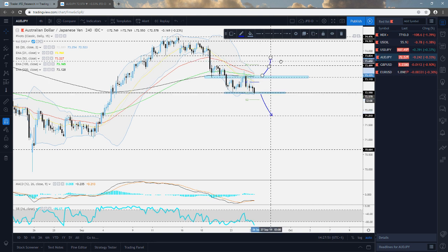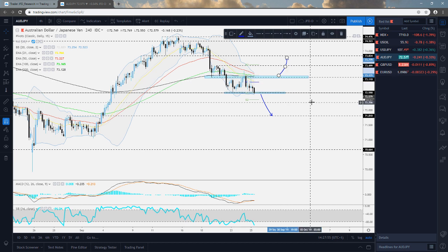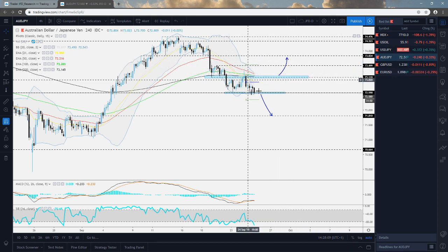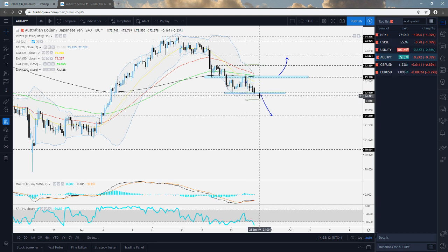In terms of the upside scenario, we're going to be very careful and cautious, and we're going to wait for a push above the 73.10, because this way the pair would climb back above the 200 EMA here on the 4-hour chart, and we could then maybe target these slightly higher levels. So for now, that's the situation. We are more bearish than bullish on this one, but we're waiting for that confirmation.